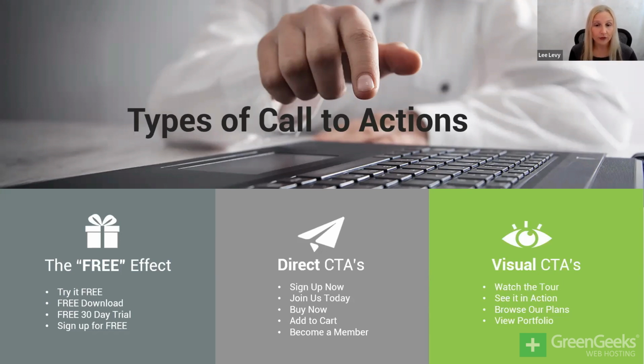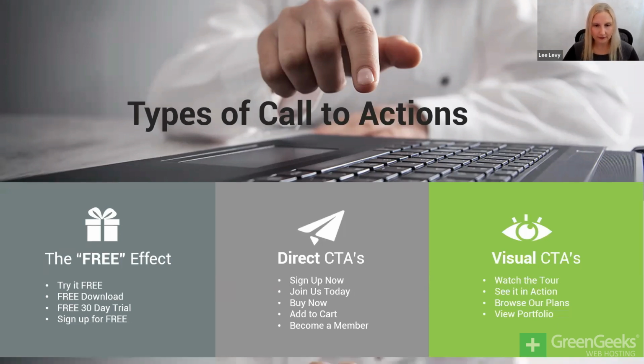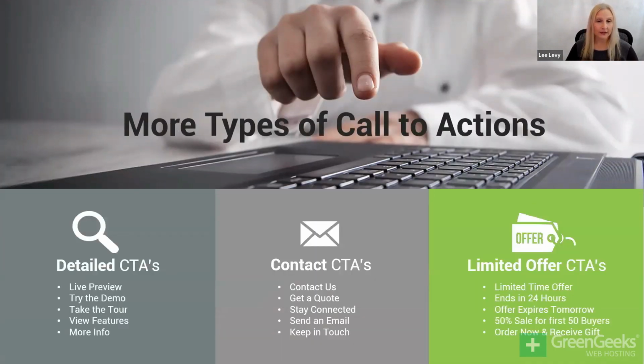You have your visual call to actions, which would be the type that are more like watch our tour, see it in action, browse through our plans, view our portfolios, something that's a little bit more active on the eyes, which is all your visual call to actions. And then these are the next 3. The detailed call to action are anything that would be like your live preview, try the demo, take the tour, more features, more info, where it opens up to more detailed information.